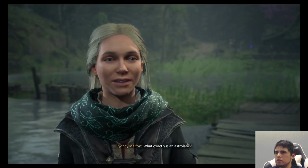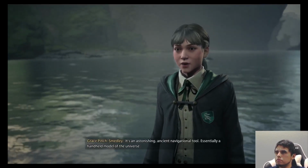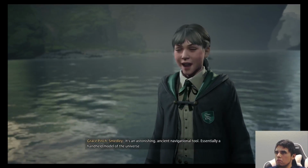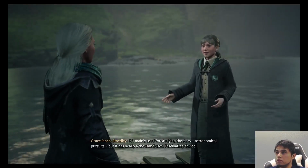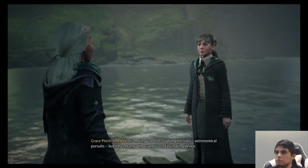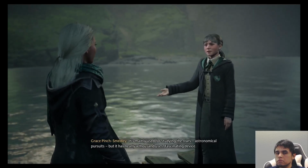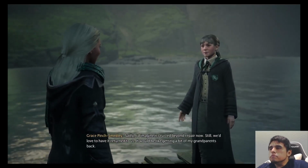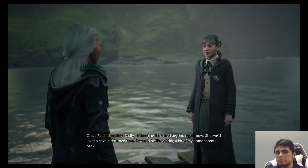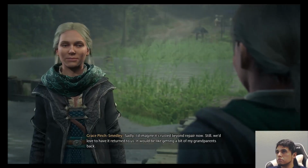Yeah, I guess what even exactly is that? An astrolabe? It's an astonishing ancient navigational tool. Essentially, a handheld model of the universe. Of the universe? It's mainly used for studying the stars, astronomical pursuits. But it has nearly 1,000 uses. Fascinating device. Sadly, I'd imagine it's rusted beyond repair now. Still, we'd love to have it returned to us. It would be like getting a bit of my grandparents back.